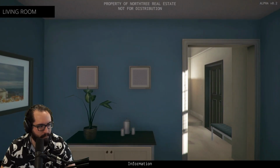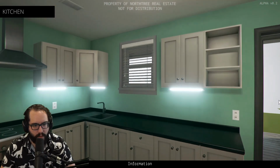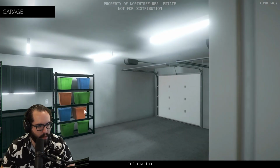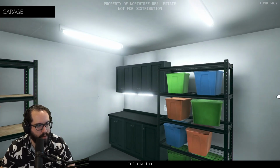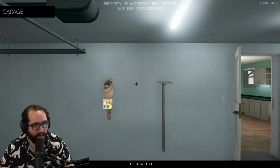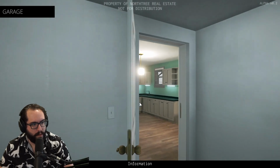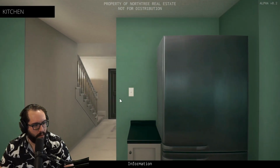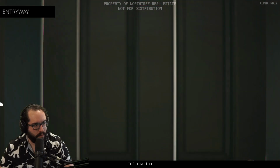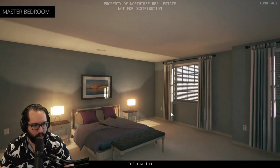Cozy living room. Is there anything else this way that I missed? Is there another door or anything? I did not peek. Oh, there is. Is this the garage? The garage. Pretty normal. Okay, that was weird. Okay. Master bedroom.